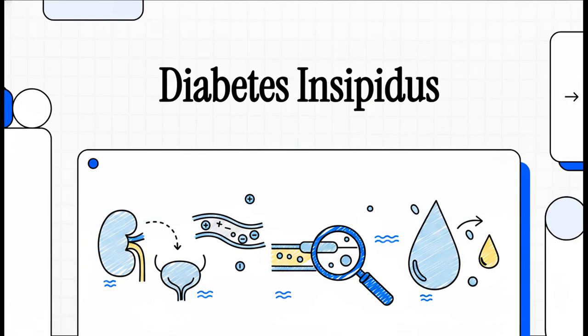Welcome to the Explainer. Today we're jumping right into a pretty fascinating physiological condition known as diabetes insipidus. We're going to literally peel back the layers on the exact machinery your body uses to keep its water levels perfectly balanced, and, more importantly, we'll see exactly what happens when that vital system completely goes haywire.